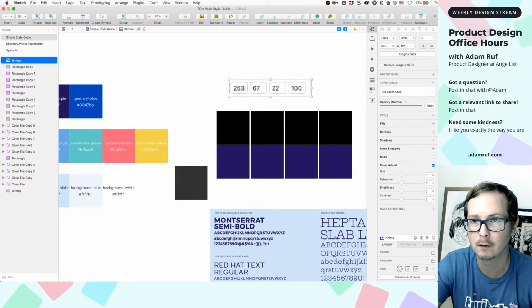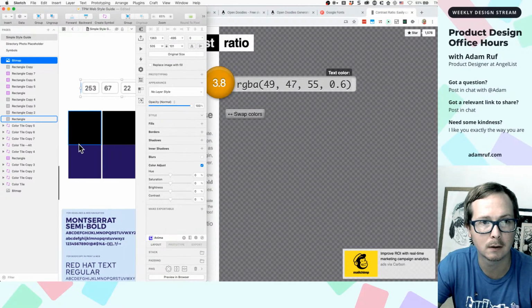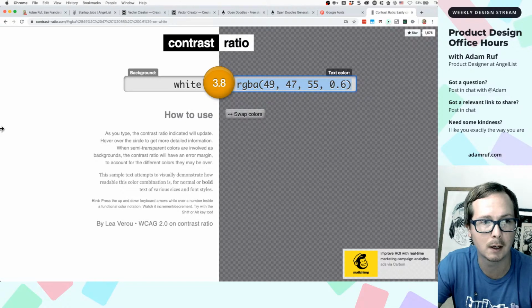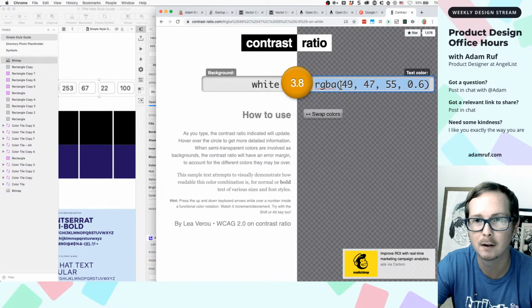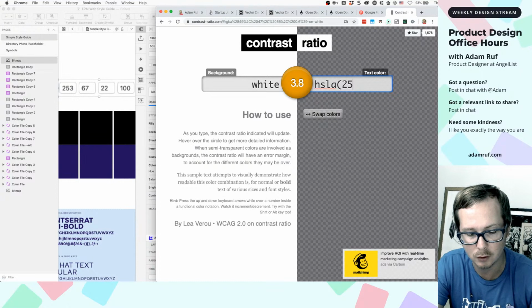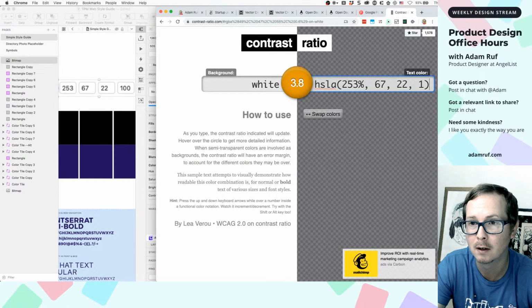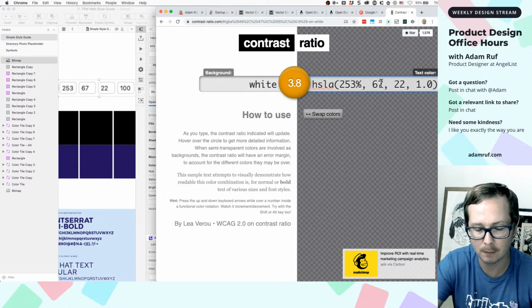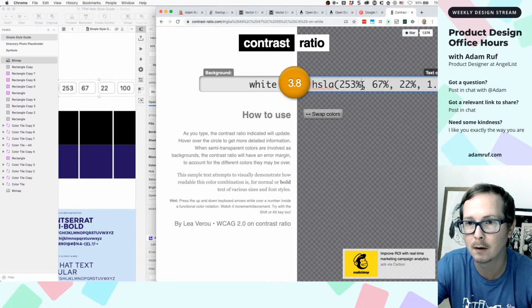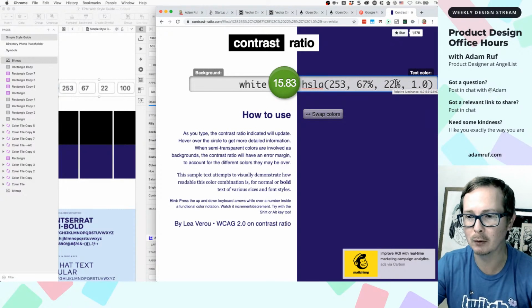All right. Then I'm gonna sneak this over. Sneak. And sneak. All right. So HSLA. I always forget these. Is it percentage? 253%. 67. 22. And then 1. There we go. The percentage is the 2 in the middle.